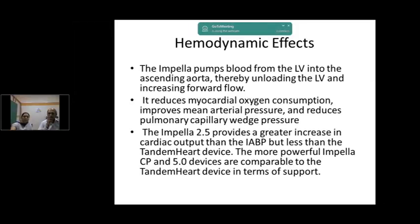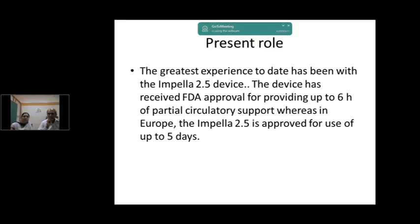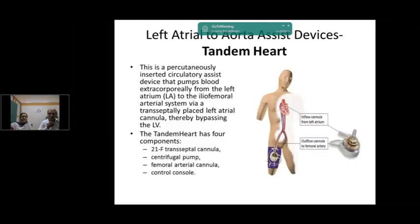However, if we come to the evidence, it is seen that though Impella was much superior to IABP, the results were similar to the TandemHeart study. There was an increase in the cardiac index. However, there was not much difference between the two groups when we compare the Impella to the TandemHeart. The present role of Impella is mainly with the 2.5 device, and it has received the FDA approval for providing up to 6 hours of partial circulatory support, whereas in Europe, the same device has been approved for use for up to 5 days.